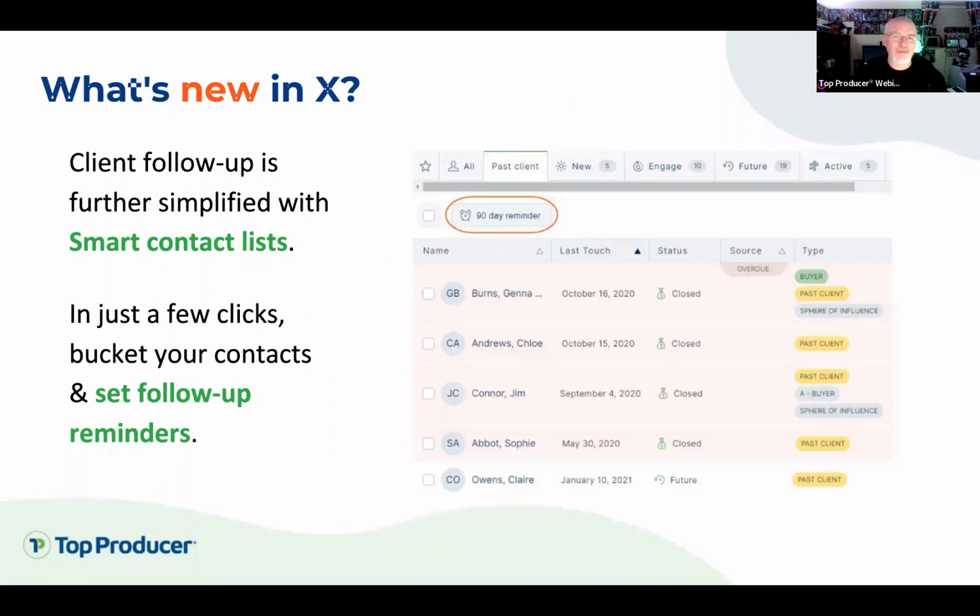You already have the follow-up coach, which will pull 5 people for you per day. The advantage here is you can actually go in and specifically choose a time range or a date range to speak with somebody.